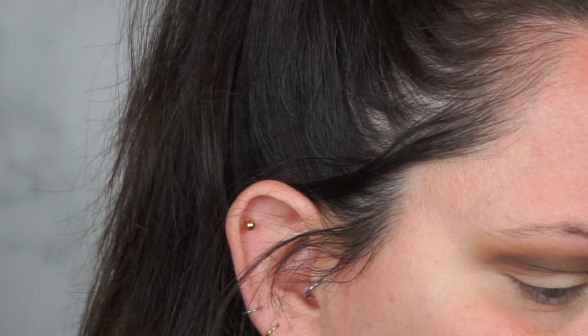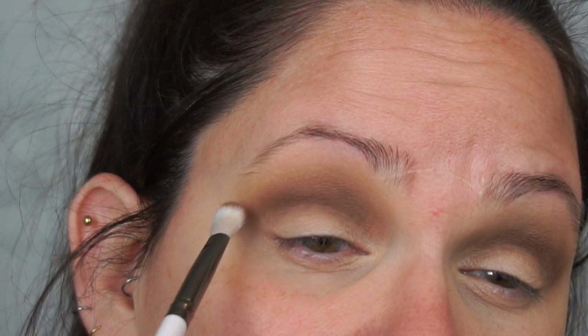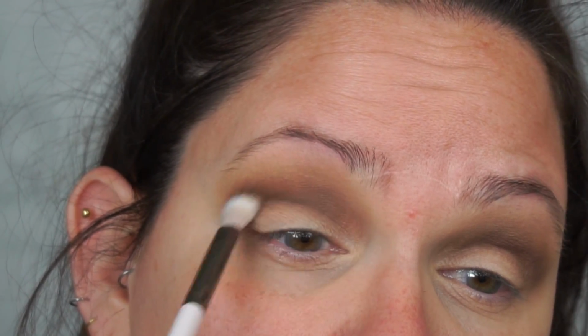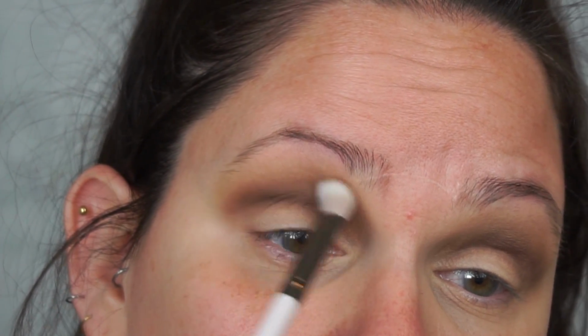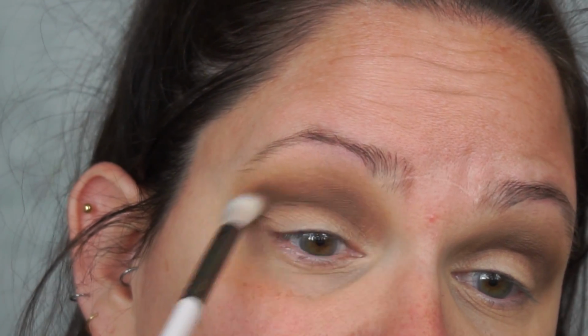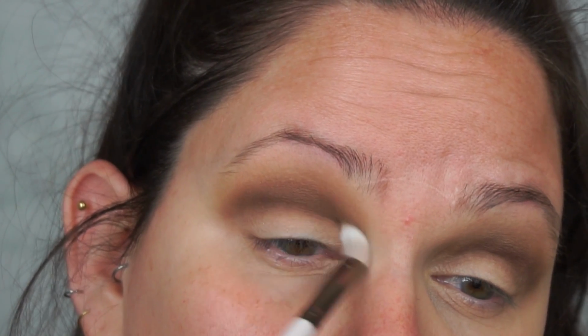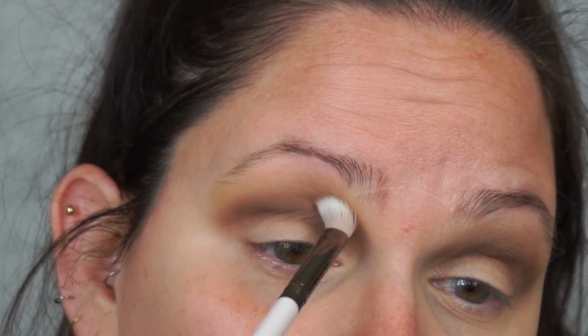Let's switch it up. Let me take this ColourPop E23 brush. It's not super dense, just a fluffy brush. So I'm gonna pick up that same Rubia color, and let's see. Just to blend it out there.